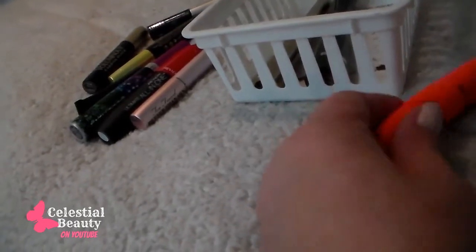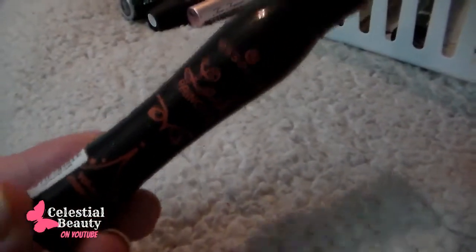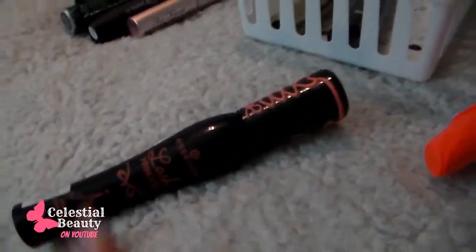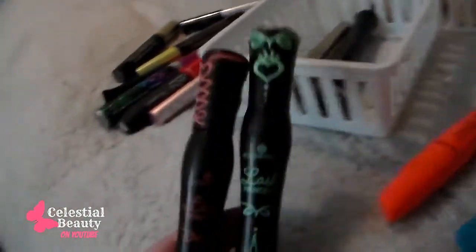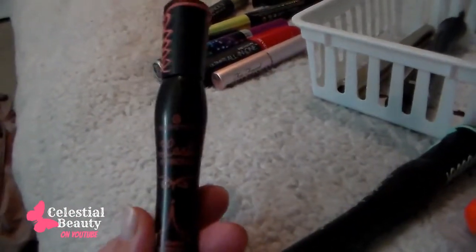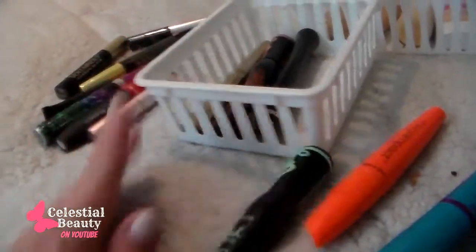Next, let's do this. This is the Essence Lash Princess. This one is the volumizing mascara. I love to use this on the lower lash line. I can use it on the top as well. On my lower lashes, I got this little double set, the falsies and then the volume, for like $4, and I like it. So this was basically $2. I love it. I will keep this because I will use that until I have to throw it out.